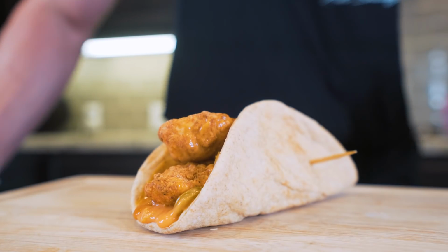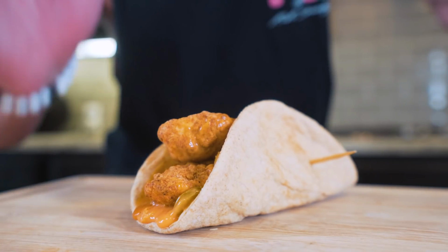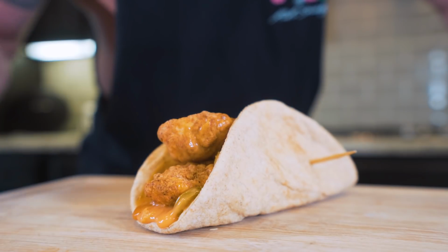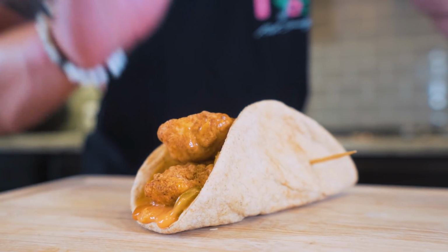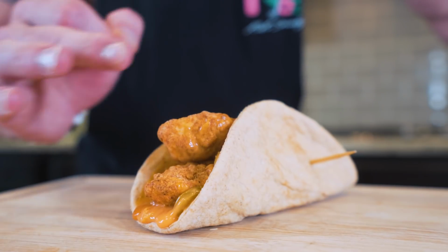And here we go, ladies and gentlemen. This is what I like to call fast food perfected. We got the breaded fried chicken that we made Anabolic, of course. We got the secret sauce, we got the jalapenos, and we got the flatbread. This is simple, yet I promise if you take the time to make it, you're gonna bite into this and your taste buds are gonna explode.